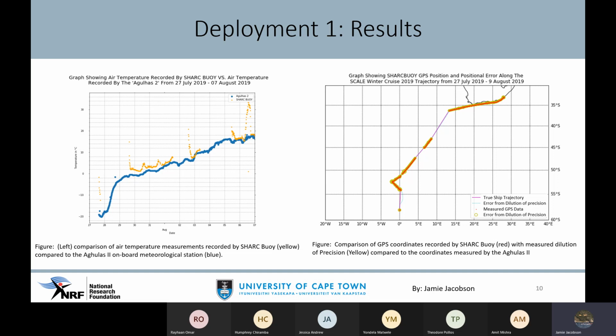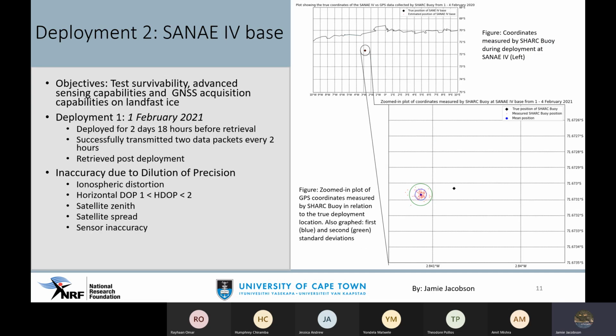Further calibrations are required to bring it in line, but we can attribute this failure to the possibility of moisture or just data corruption that occurred while the buoy was sampling. For version 2, we experienced better readings, better findings.